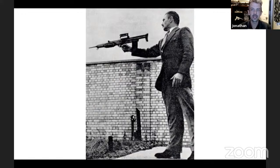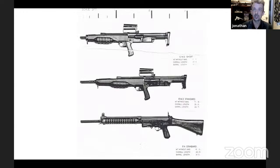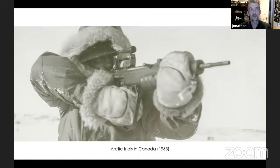Here are both versions of the EM2, alongside, spoiler alert, what ends up beating it, which becomes the FN-FAL, and that is then known as the universal carbine, not fitted with their magazines in this photo. It shows you the one definitive advantage of the EM2, a short overall length. A photo from trials from rather later on, you can see from 1947 to 1953, this thing was under continuous development, although it didn't quite pan out.